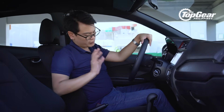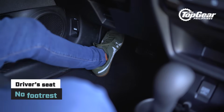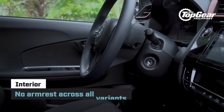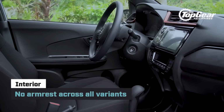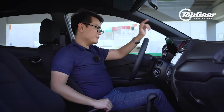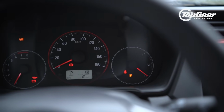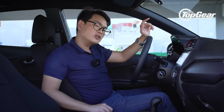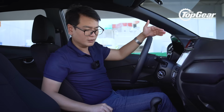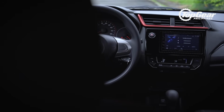There are things, however, that I wish this one had. One, okay, it's relatively minor, would be a footrest. The footrest basically is the wheel well right at the front. Another would be an armrest. This is the top of the line RS, and it still doesn't have one. However, one of my biggest bugbears here is the instrument cluster. In Indonesia, it comes with a digital multi-information display. Unfortunately, the Philippine model doesn't get that. It's a purely analog arrangement, and it's the same as before.